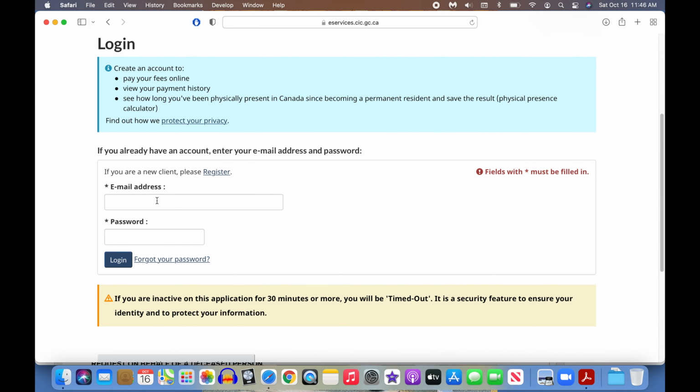So if you already have an account with IRCC, then you can just put your email address and password and log in. If you're a new client, then you can click on register and then log in, and then you can pay your fees. And please make sure to print the fee receipt or take a screenshot of it.